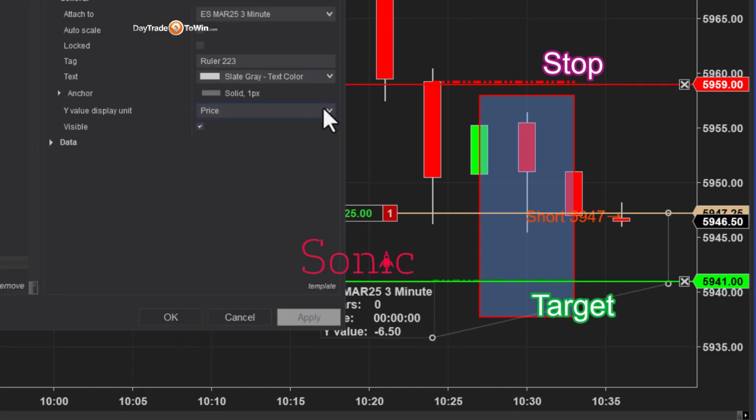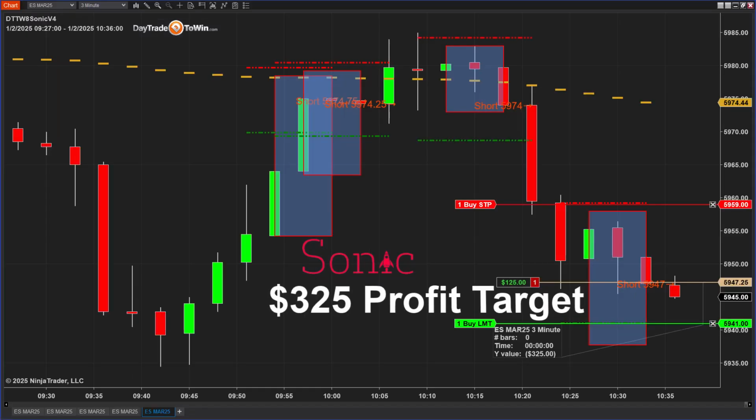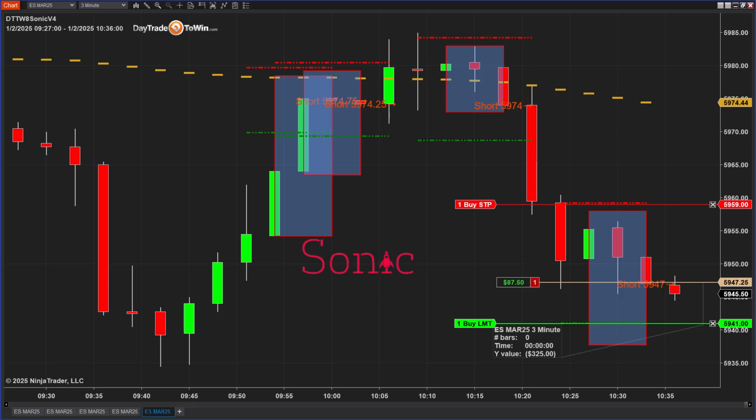Let me show you exactly what that means in dollar amount. 6.5 points is $325. Now, if you can make $325 in one trade and then just shut down the computer and be finished for the day, that's the way that we do it.